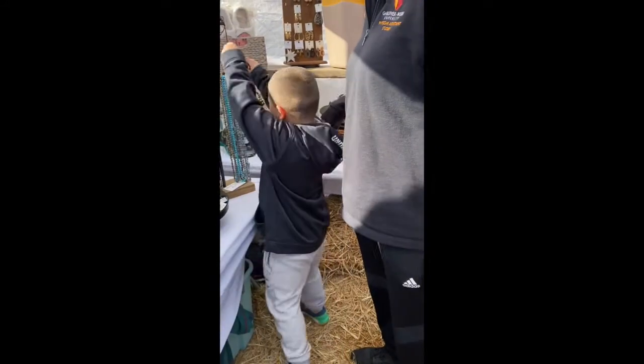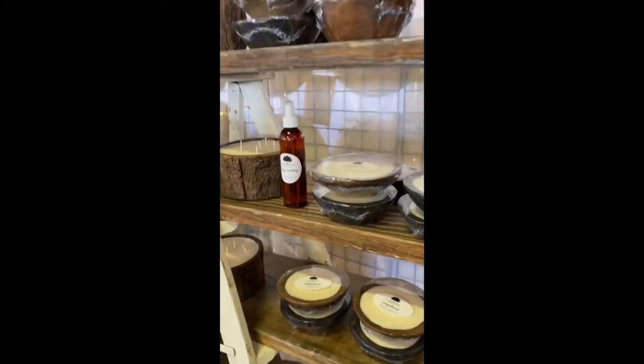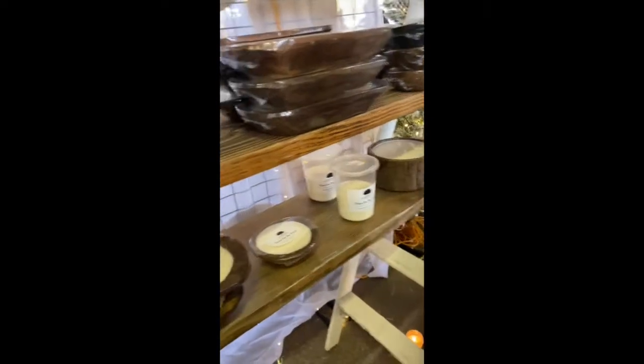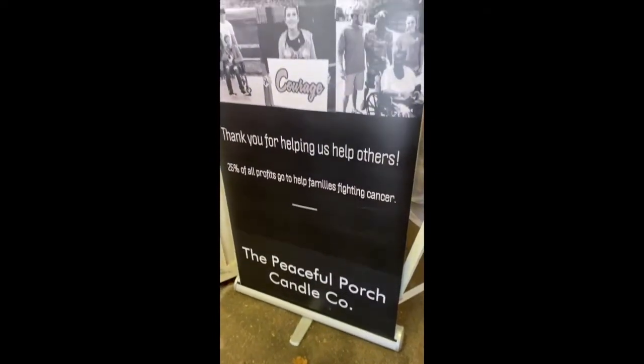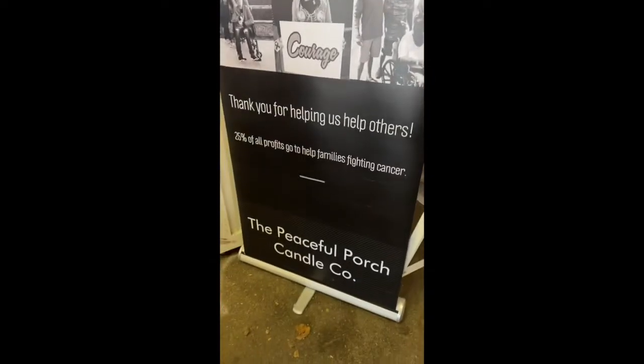And then we did come across a vendor. This was our favorite candle vendor, the Peaceful Porch Candle Company, and 25% of all of their profits go to families fighting cancer. They had little kits where you could make your own candle in your little dough bowl, and honestly, they had the best scents out of anyone. They were phenomenal, and I would go back to see them.